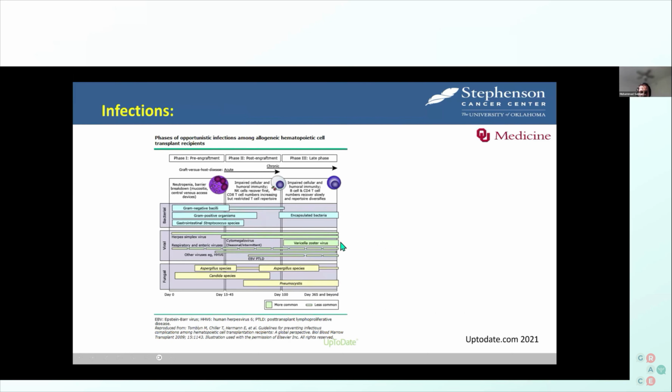We monitor for different viral activations. We give antivirals, antibacterials, antifungals, and if there is any concern for infection, we go very aggressively about treatment right away.